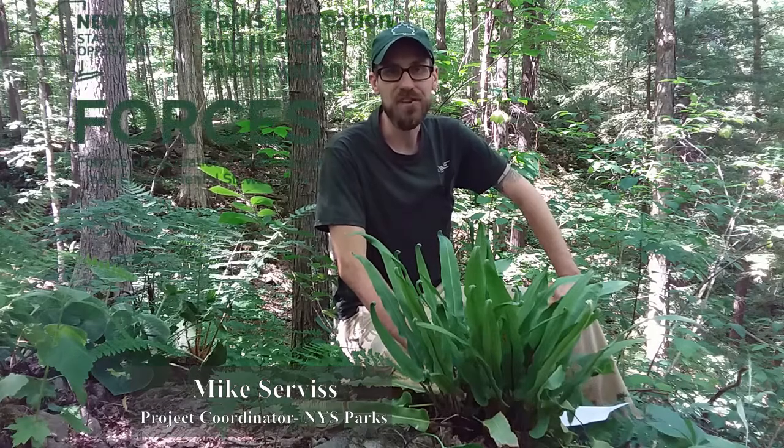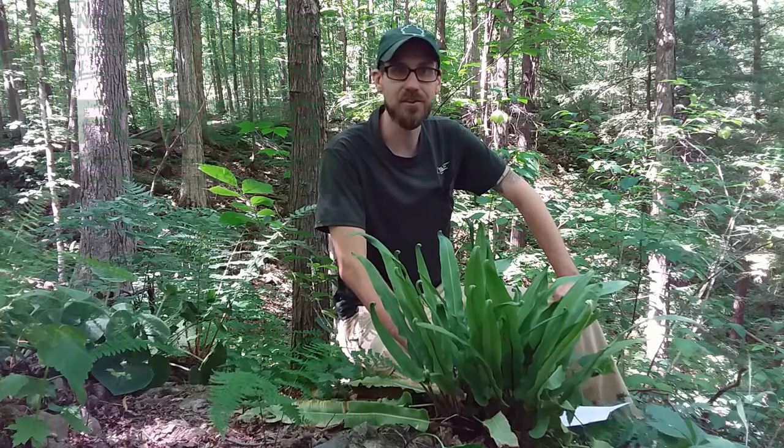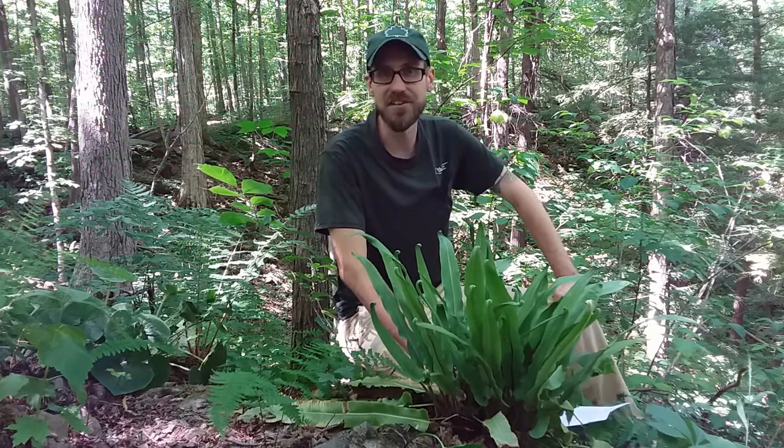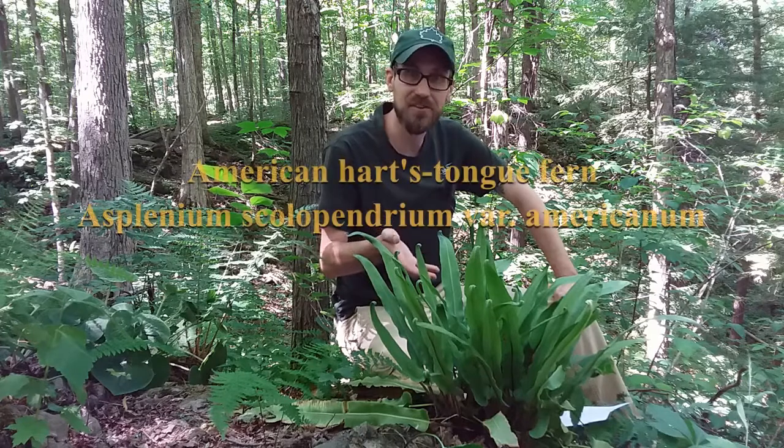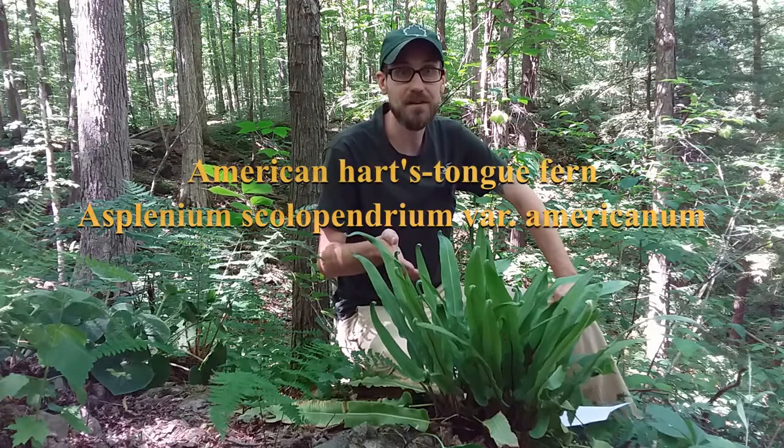Hi, I'm Mike with New York State Parks, and I'm here today to tell you about a very rare and special plant that we have here at Clark Reservation State Park and nearby Chittenango Falls State Park, the American hartstongue fern. Scientific name, Asplenium scolopendrium variety americanum.